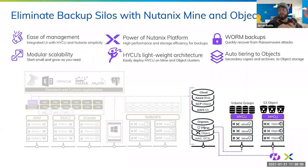So we offer a software-defined file server instead of a separate managed filing solution. That can be encompassed on top of the Nutanix solution. And then on top of the main cluster, we've got all of our applications that sit on top of there. And of course, our protection domains. And that's where the HYCU piece ties into this. So what we have is all of these different things tied together.